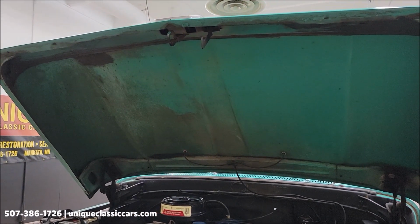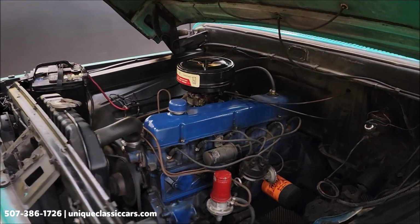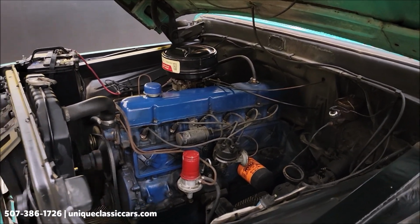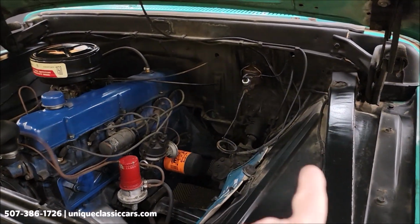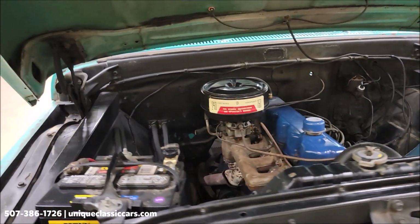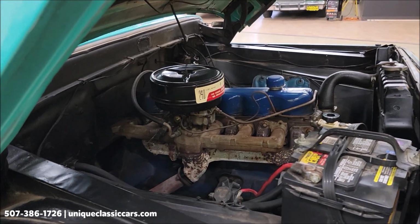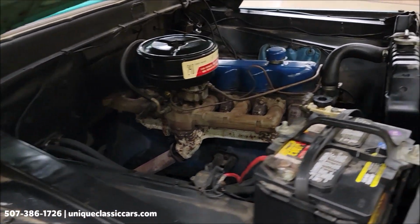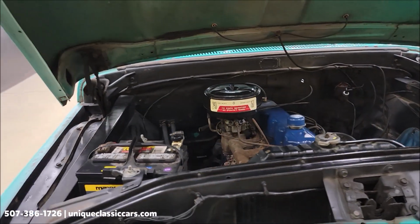There's a peek at the underside of the hood. And here it is, that inline six, humming right along. Pretty clean, tidy engine bay, not a bunch of corrosion like you see under the hood sometimes. Intake and exhaust manifold over here. There's a battery disconnect for in between drives, or maybe while it's in storage.